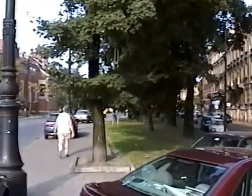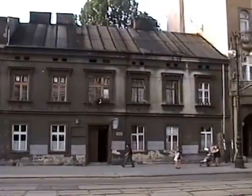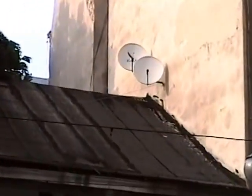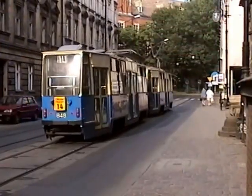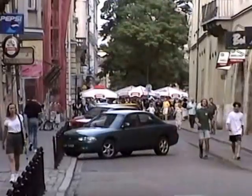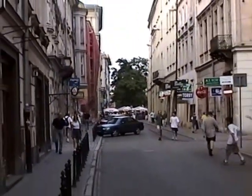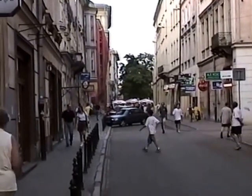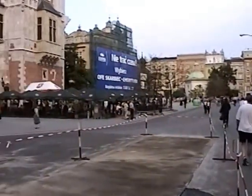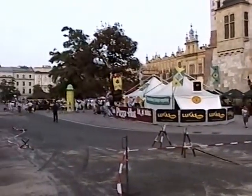We're off to find the center of town. Old buildings, new technology. Well, we've reached the center square and it's huge. Someone said this is the biggest central square in all of Europe.